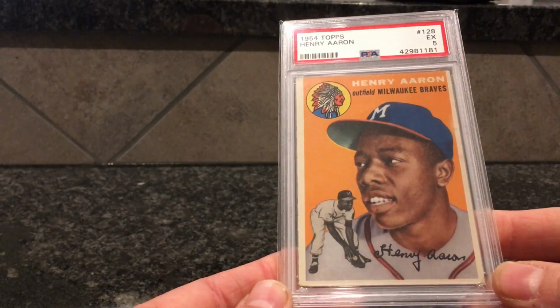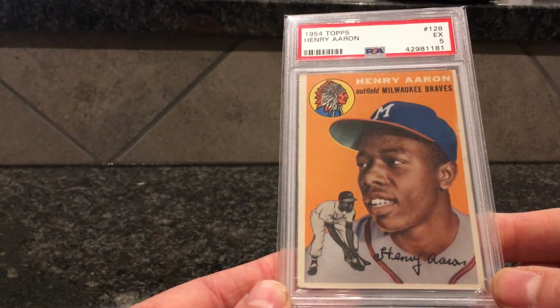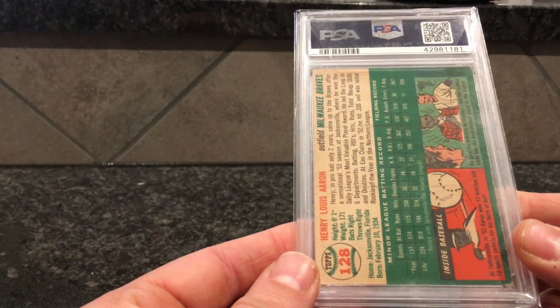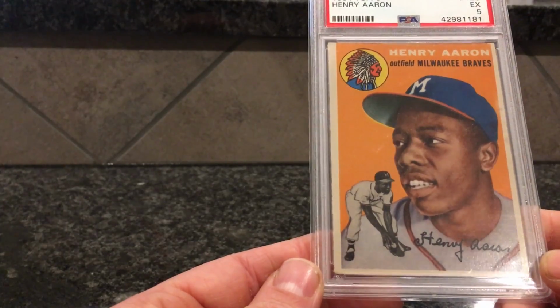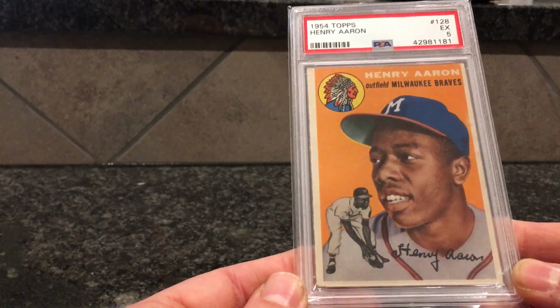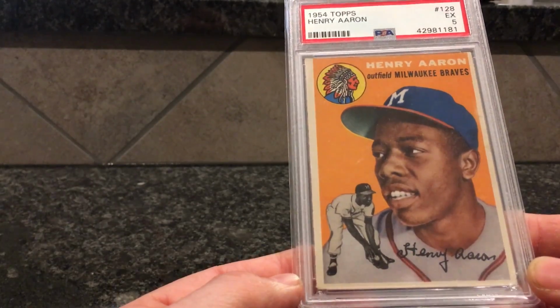With the PSA stuff, I try to stay 7 or lower. I think when you get up in those 8 and 9 range, you get into where the fraud and the trimming's happening. So I think if you look for a nice 4 or 5, you're probably going to get a most likely untrimmed card, but you never know. Centering on this one, right to left, 60/40, 65/35. And the color is good. There's no snowing really.